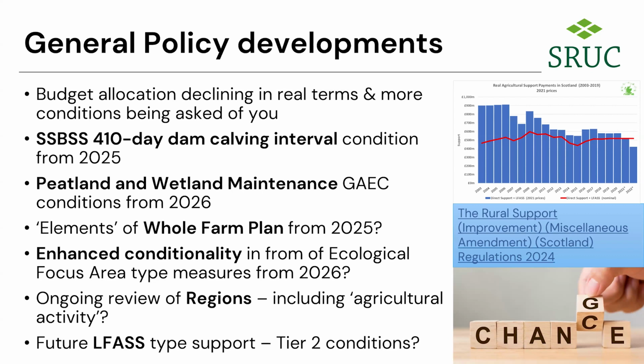And then the future of LFA support, I'm not really sure if the discussions have even started on that. We hear calls for rebasing quite often. I've looked at some of the numbers. I'm not convinced people really want rebasing because it will change your grazing category. It may change your uplifts. It may change quite a lot of things in terms of LFA payments if we were to do a full rebasing exercise.